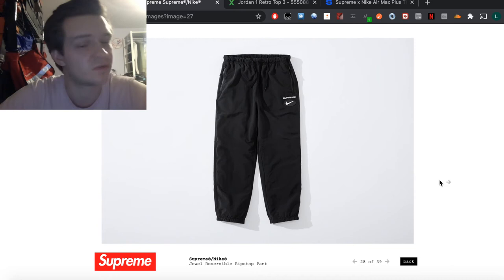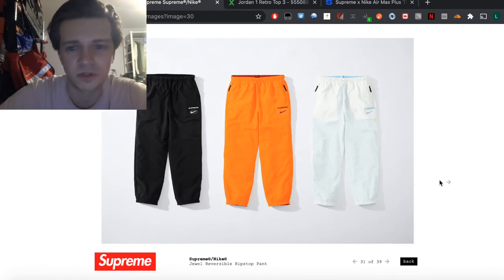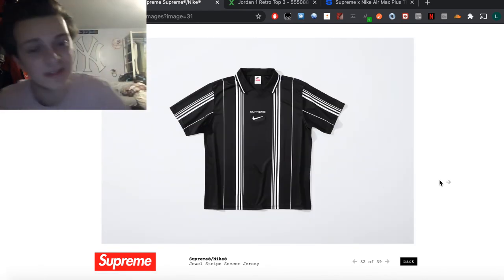Like in these pieces in reversible, you know, you get two for the price of one. So cool track pants to go along with. You can pull off the full zoot if you like. But this is my favorite piece.